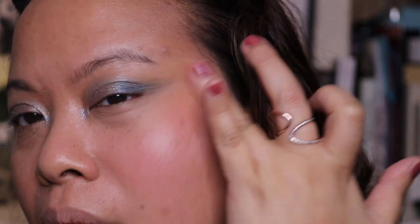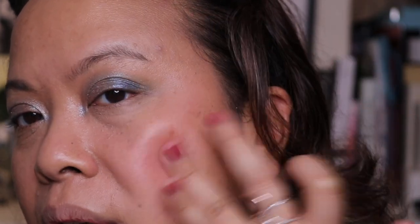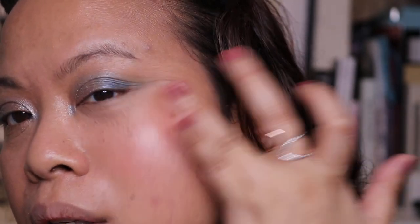It's really clever because it's very sheer, but when you put it on, you can see the colour come through. So swatches aren't really that helpful, I think, for this product. I don't know if you can see that flush of colour. It's just like a balmy feeling. It gives my skin a lovely kind of sheen. That's lovely.